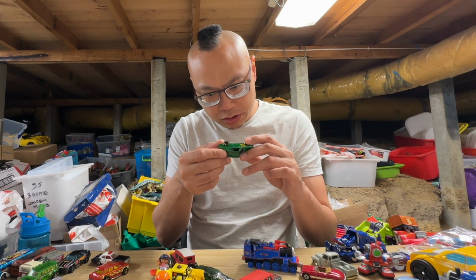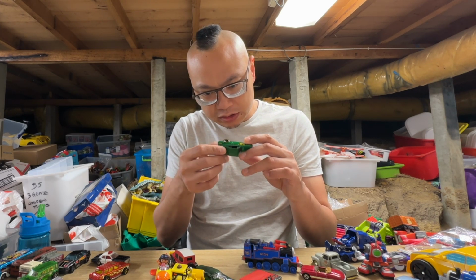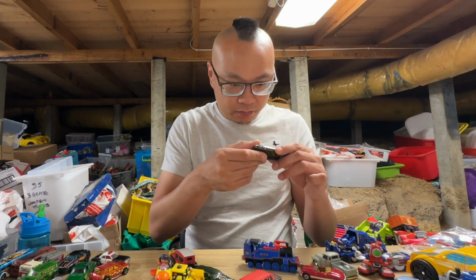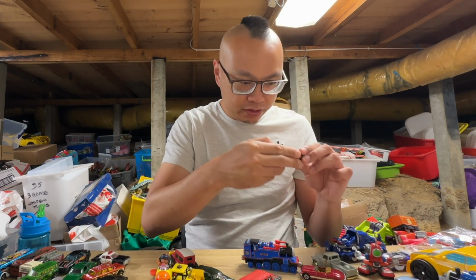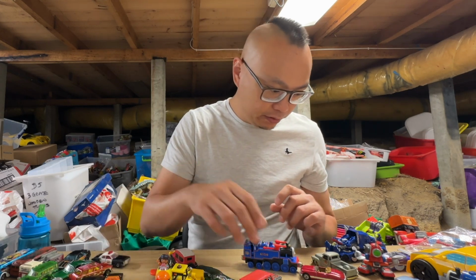This one is the Chevy SS. I don't see this car very often. $5 car, probably. This one is '69 Chevelle, another $5 car. This one is a GT500, also another $5 car.